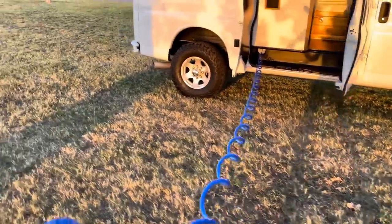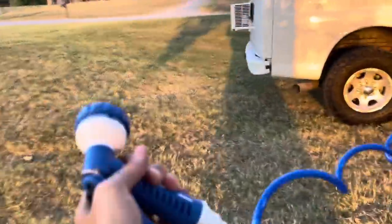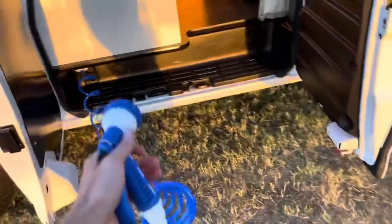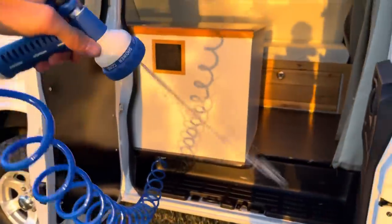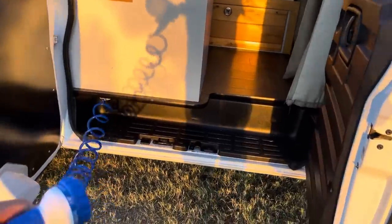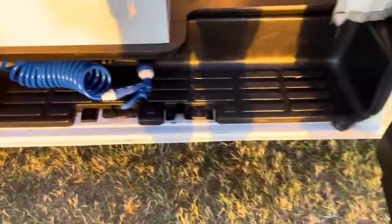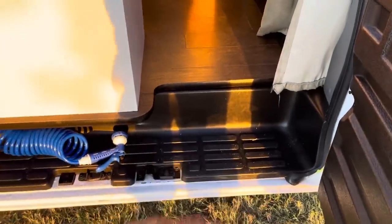You can stretch it easily all the way around to the back of the vehicle and wash whatever you need to off. This kind of works out as a shower, since this one does not have a shower. You can kind of just take a shower outside, especially if you're in the desert, it's really nice. And if not, you can just rinse your feet off and rinse this thing out. Gotta do that quite a bit, gets dirty.